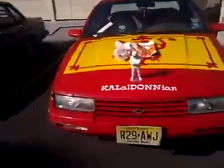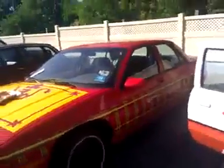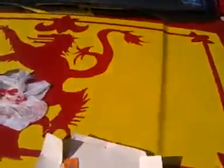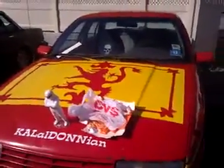This car is being driven by the Scots team, Caledonian. These are the Scots who ran in last year's rally and for some reason were crazy enough to come back for another year. What's really remarkable about this car is the crest on the hood, which was actually done in a Walmart parking lot using masking tape and spray paint. Absolutely beautiful.